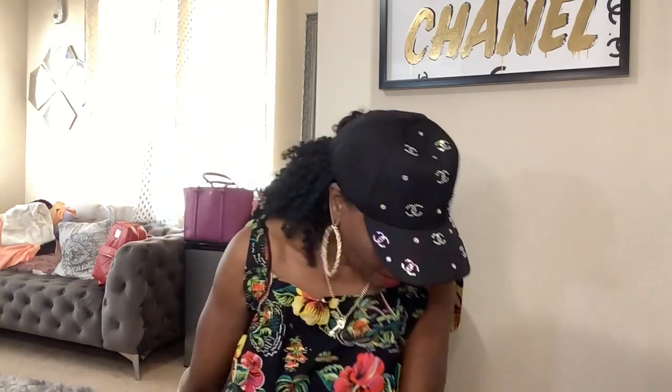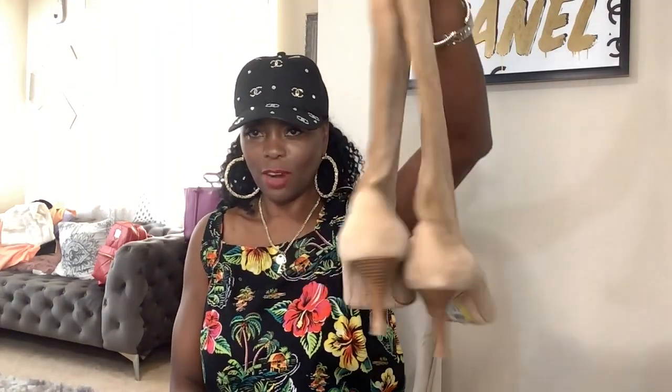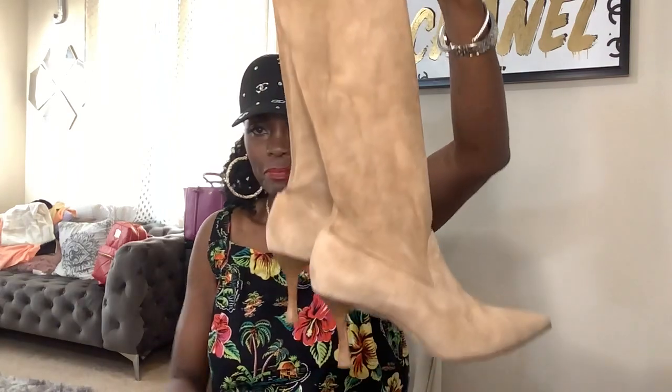The first item I found was a pair of Manolo Blahniks from Goodwill. Suede boots. You guys know, fall is right around the corner. Beautiful suede.